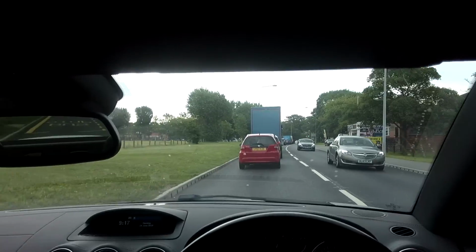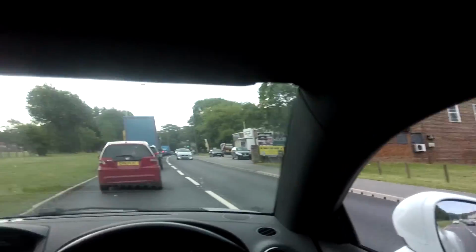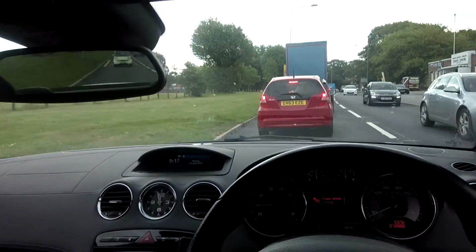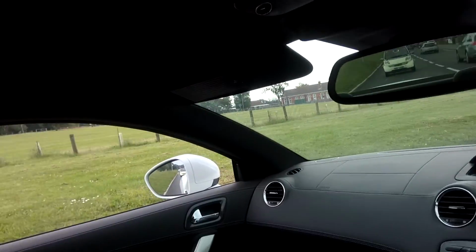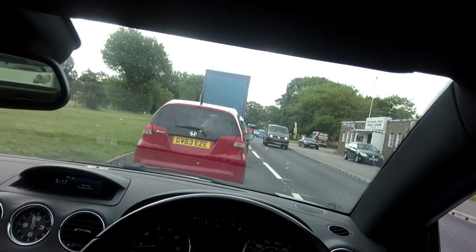And the back end, we replaced the shock absorbers with some slightly better ones, a newer version apparently. Now the front's got version 3, which is obviously slightly revised damping and stuff like that as well. So it just feels awesome.